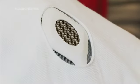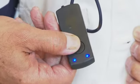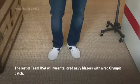I know that this jacket is working, is really cooling me, because when I push this button, I feel the air conditioner or the fan in my back, and I can feel actually the breeze. So I know it's working. And then I'll come back up to you.